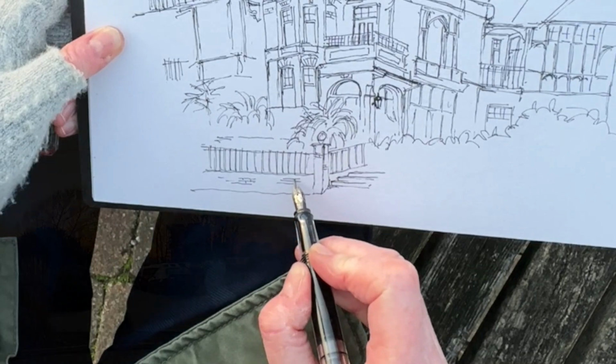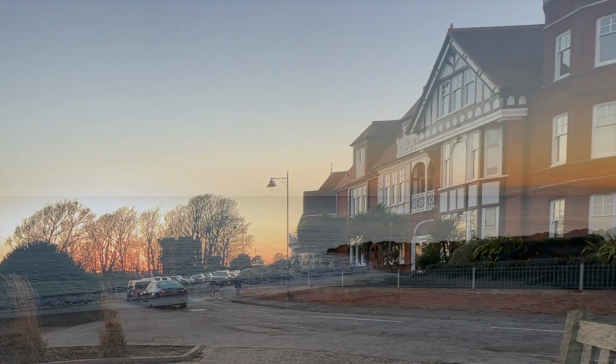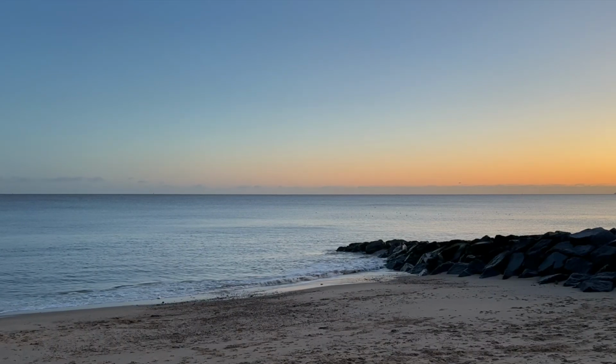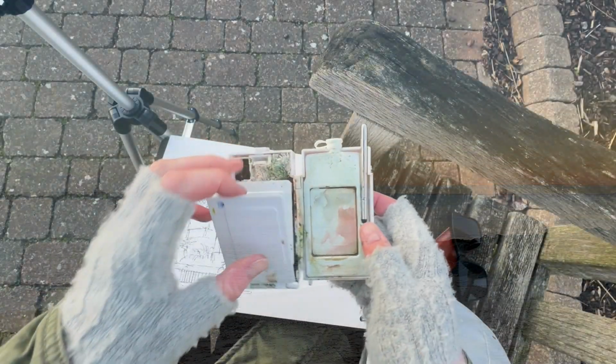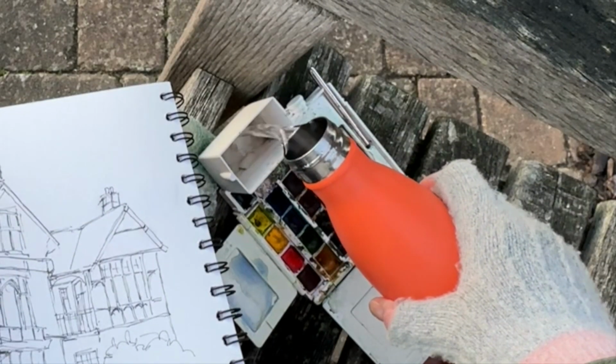Getting pretty close to sunset by now, and I'm actually starting to consider whether to finish it here or to take it home and add the watercolour there. But in the end I decided it'd be a shame to stop now, so I do plough on.